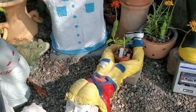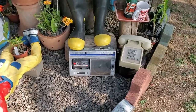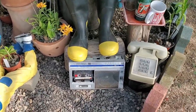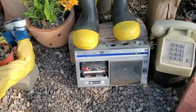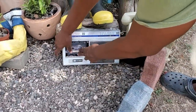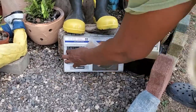And I also told you guys that I would get a cassette, because you see Pearl, she's going to tell me she's bored from watching the TV. So I found a cassette and I inserted it inside the tape recorder for Pearl so she can listen to some nice soothing music whenever she wants to, or if she wants to listen to some reggae, no problem.